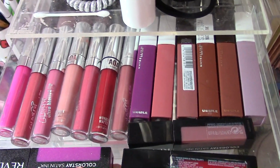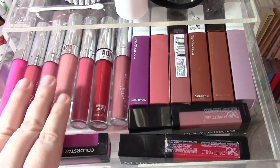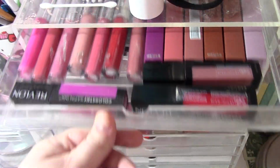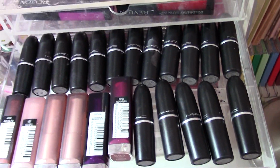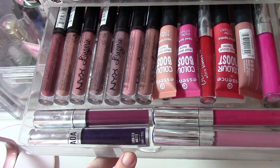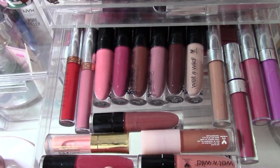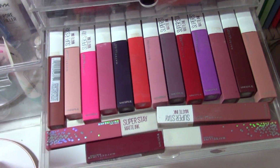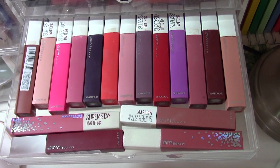But yeah, I have a bunch of lip products, ColourPop, AOA, Maybelline, MAC lipsticks, Maybelline lipsticks, NYX Lip Lingerie, Essence, AOA. I have Wet n Wild, Anastasia, ColourPop. And then I have a bunch of Maybelline Superstay Matte Inks. As you can see, they're my favorite. So I have a bunch of them.